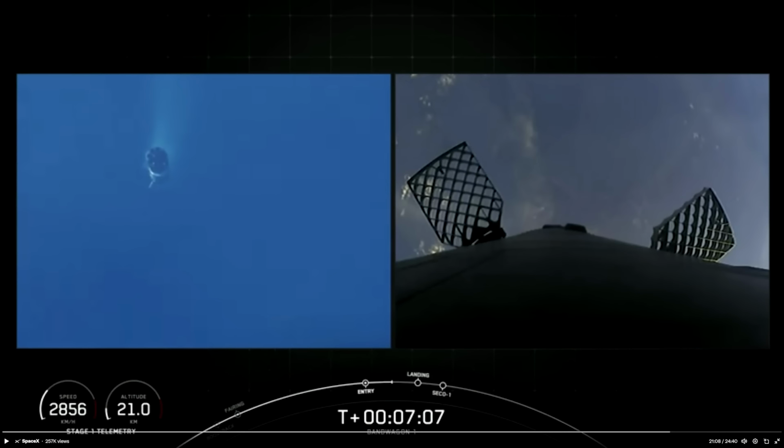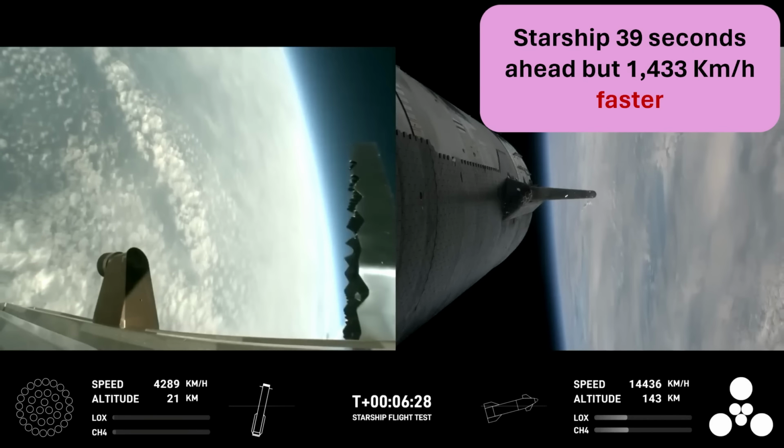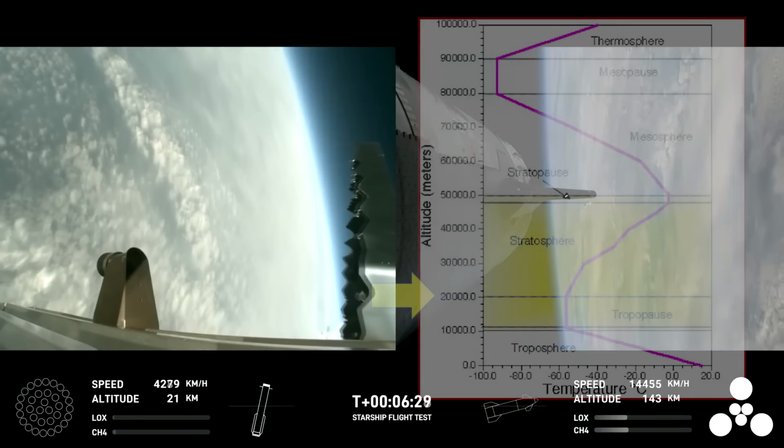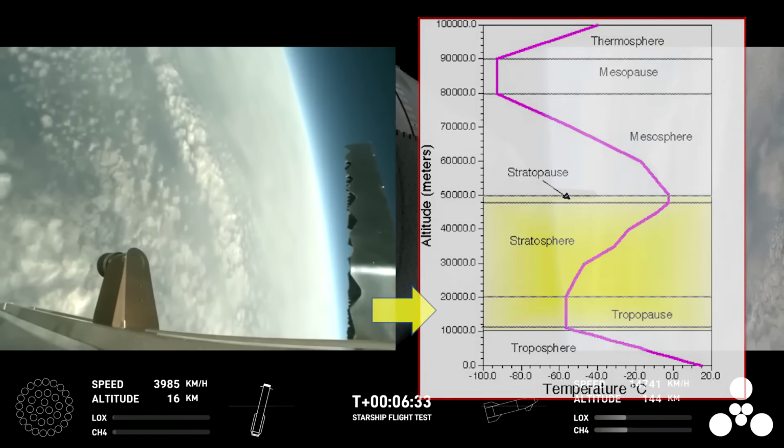Now, we can also compare to the Falcon 9 at this exact same point, and we see that Starship has now increased its time to 39 seconds ahead and 1,433 kilometers per hour faster than the Falcon 9 at this point. So let's let Booster 10 continue down to 15 kilometers.